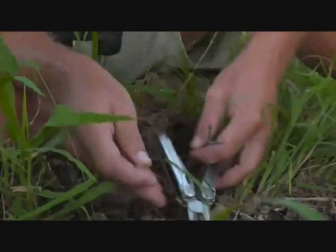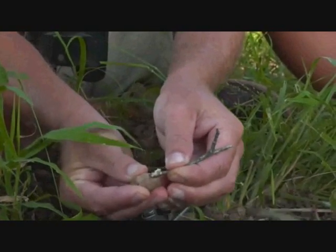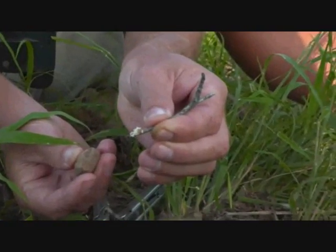Flies today are insane. Alright, so let's dig it out. The seed, there you go. So that's the seed on the inside, and then you can take it and pop it into your mouth.